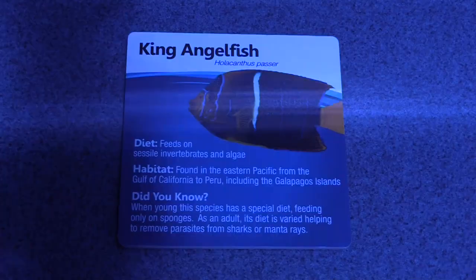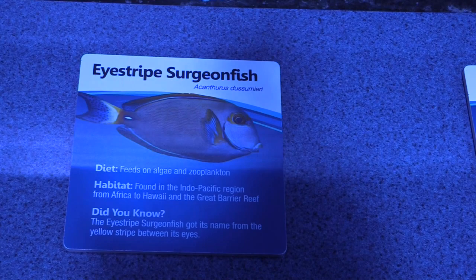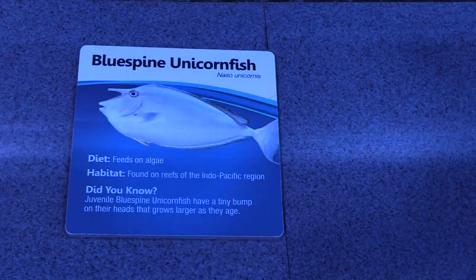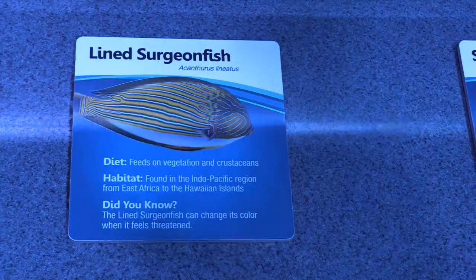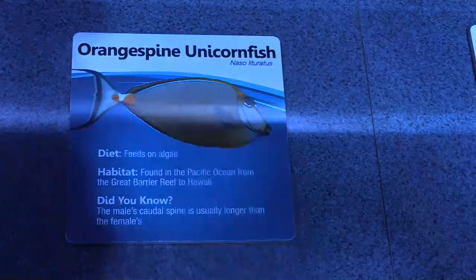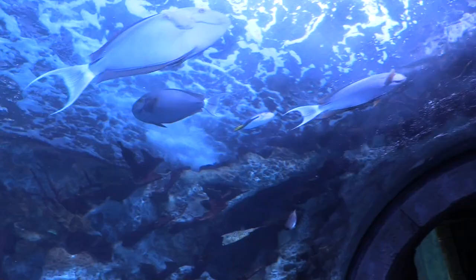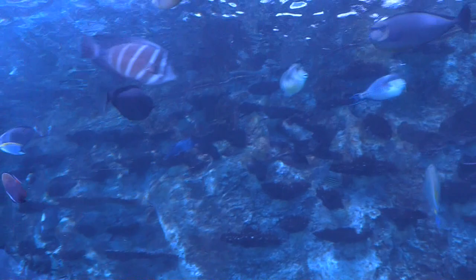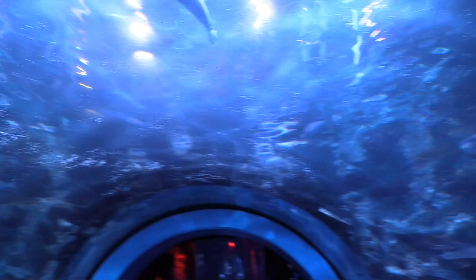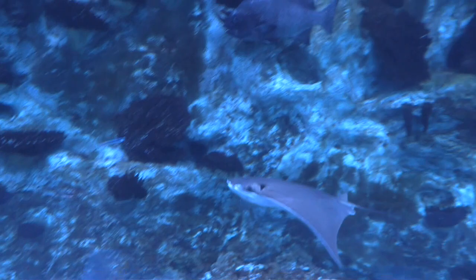So we're gonna find here king angelfish, African moony, peacock hind, eyestripe surgeonfish, bicolor angelfish, hippo tang, bluespine unicornfish, bignose unicornfish, raccoon butterflyfish, sailfin tang, lion surgeonfish, sole surgeonfish, orangespine unicornfish, spotted knifejaw, clown nose ray, fish species in here. There's a blue tang. And he did a little fishy too.